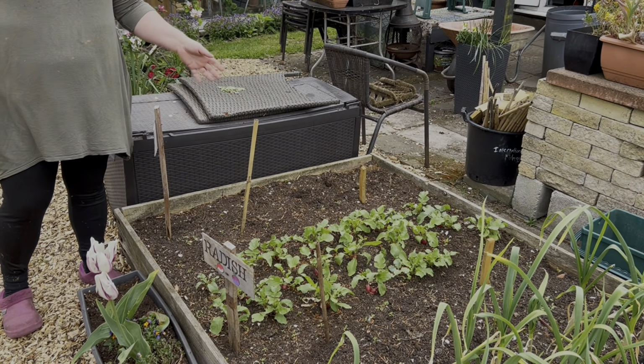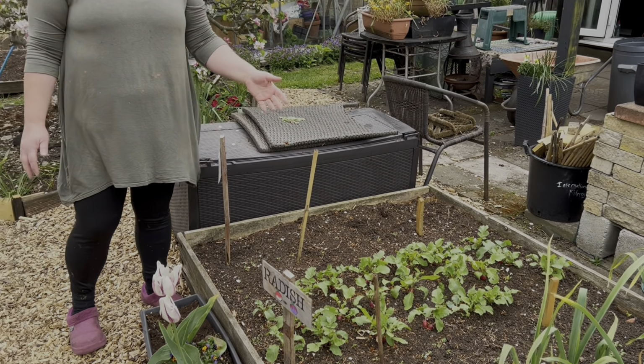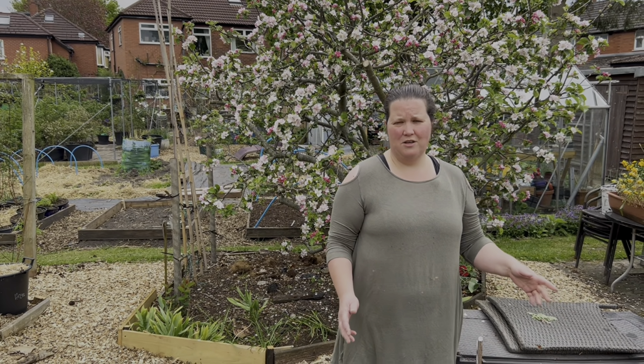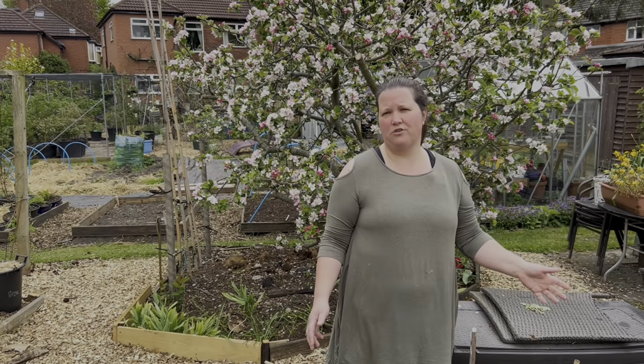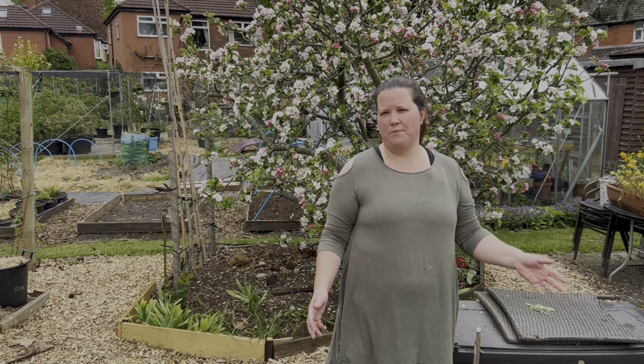We should get a crop of those probably before the courgettes are even in, to be honest, but certainly before the courgette plants start to increase in size. So it's a good idea. That's a technique called intercropping, and we use that a little bit to make the most of our space on our allotment.